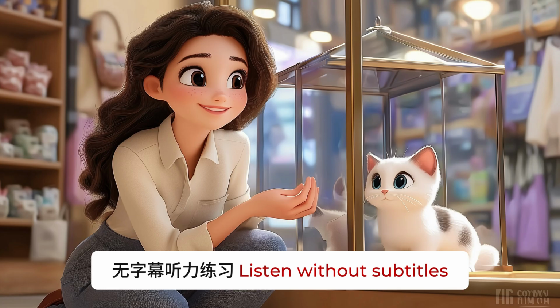It costs $65, including a starter kit. The owner hands her a small box with food, toys, and a blanket. Anna gently places the kitten in the pet carrier. She thanks the owner and waves goodbye. Anna smiles and says, "Let's go home."